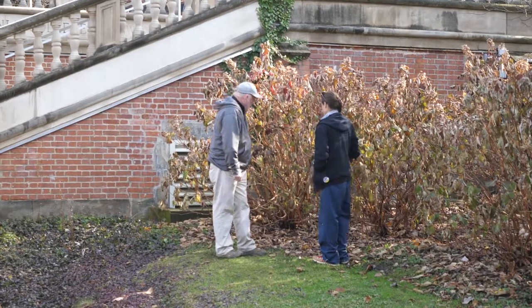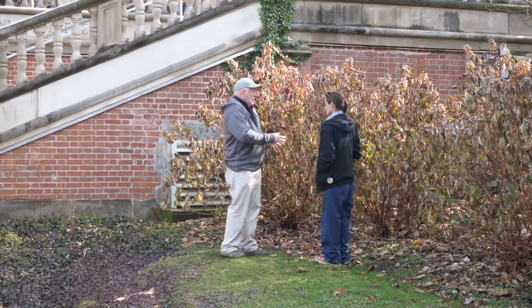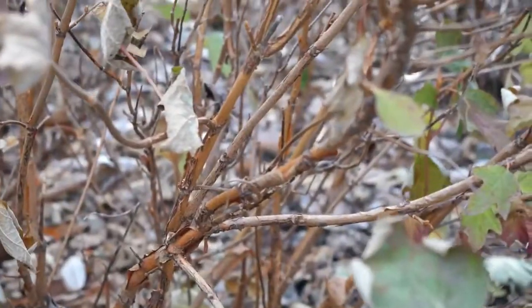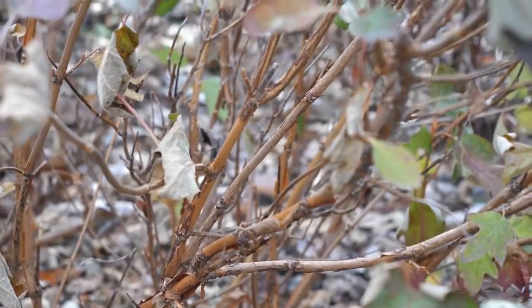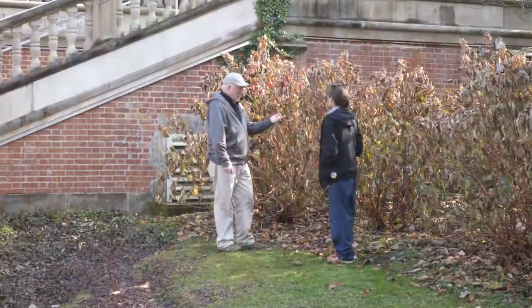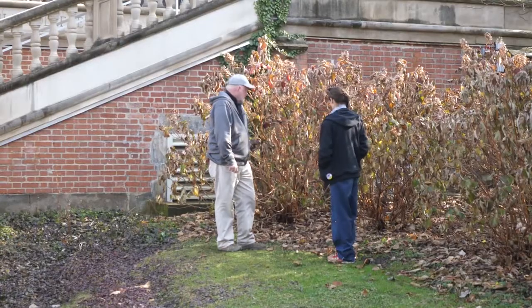Have to agree with you. And when plants have more than one season of interest, you've got those flowers are white, and then they're pink, and then you got the red leaves and the exfoliating bark. It's a great plant. It's doing well here, huh? Doing very well here. They've taken off in the past 5 years.